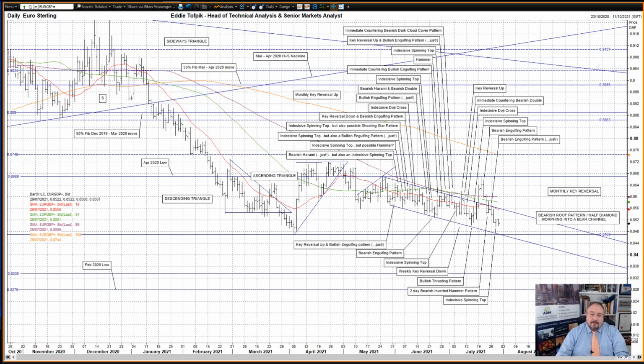Euro sterling. An indecisive spinning top yesterday, though with a new low not seen since April this year. Overall, the market is back within the May to date based bear channel, currently 84.71 to 85.60, and is seemingly cautious about testing lower, down towards the 85.70 levels seen back in April. Overhead, we still have the strong resistance from the medium moving average, currently 85.99, and the short medium moving average, currently 85.81.